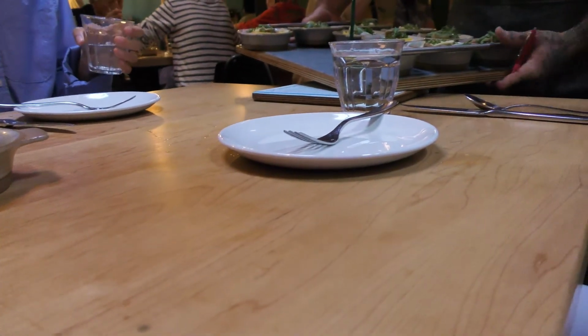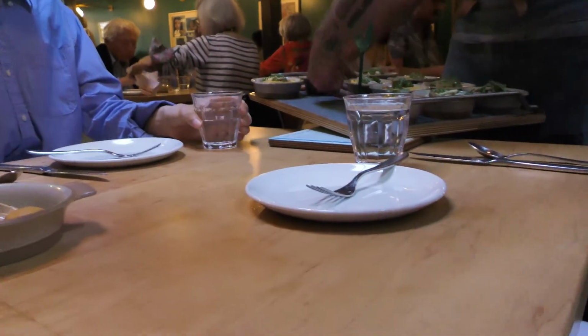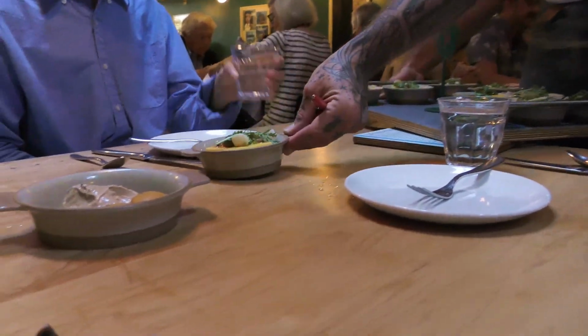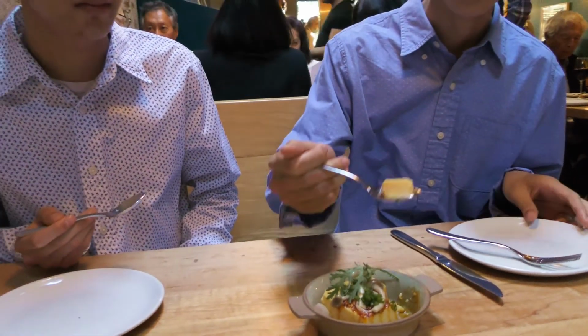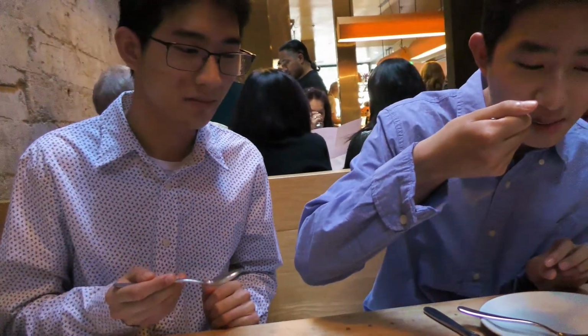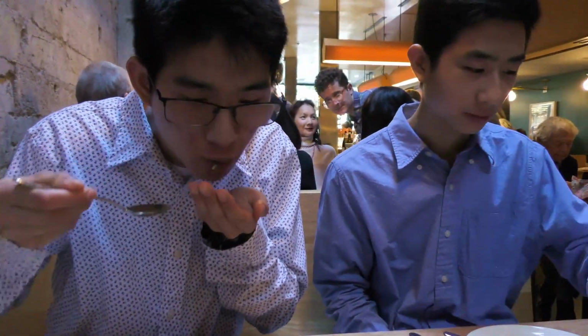Silken egg tofu, garlic chili crunch with hoshimoji mushrooms. The silky tofu was unique because it had the lighter flavors of the tofu against the stronger flavors of the mushroom and chili oil. It was also served chilled, which was different from most of the other dishes.